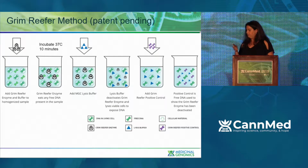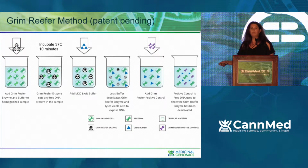I'm just going to go over how this works. It's a simple, upfront, 10-minute incubation at 37 degrees Celsius. You add your Reefer enzyme along with a buffer into your sample. This all happens before DNA extraction and lysis. The Reefer enzyme comes in and chews up any of your free-floating or dead DNA. After 10 minutes at 37C, you add in the MGC lysis buffer.